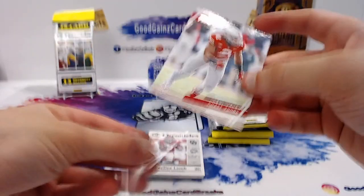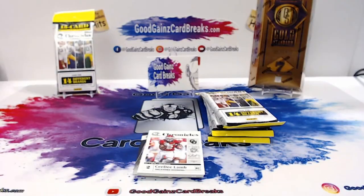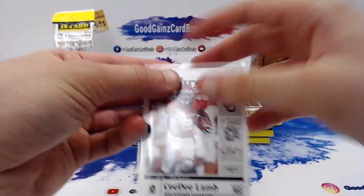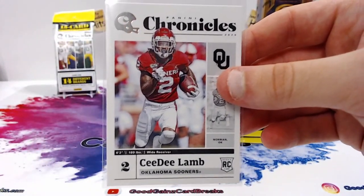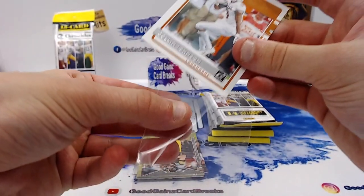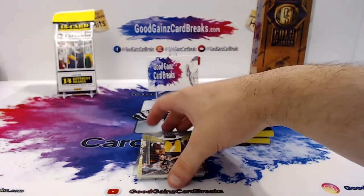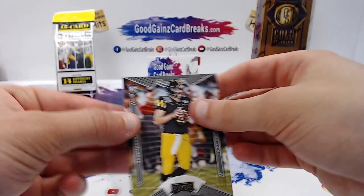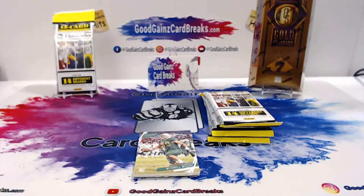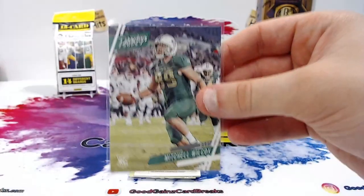Here's your guy, Mr. Chase Young, second appearance of the night out of Prestige. Pairing along with his NFC East rival now, CeeDee Lamb for the Cowboys. He's coming up a lot. Colin Johnson, rated rookie for the Jags. We got a Nate Stanley for the Vikings. Mitchell Wilcox for those Bengals.